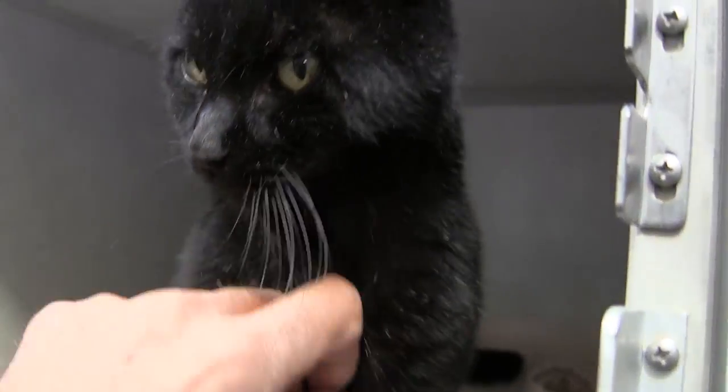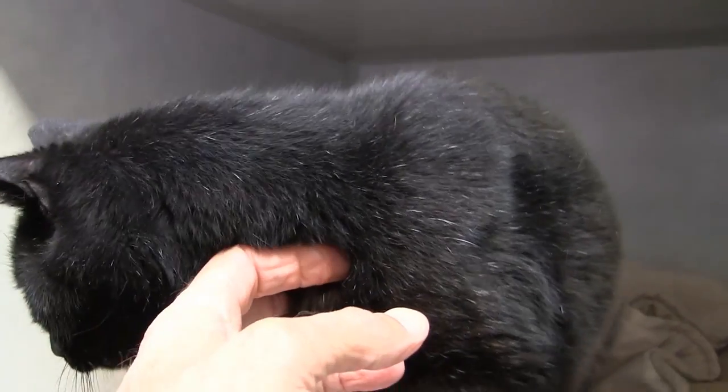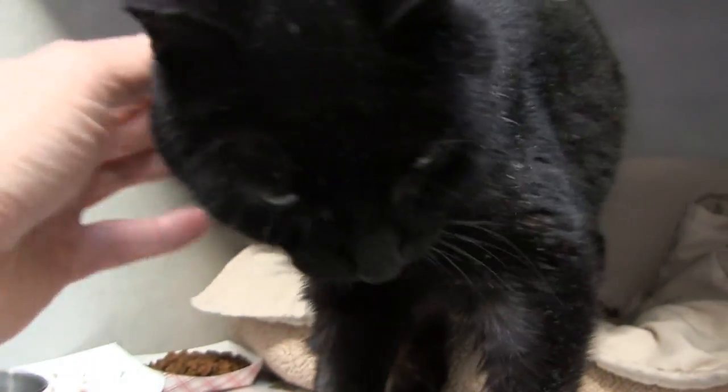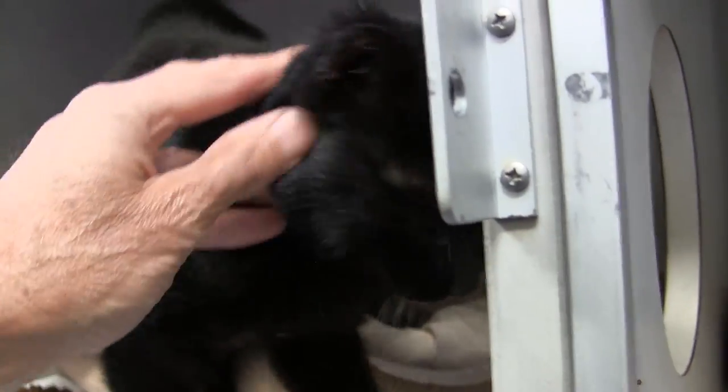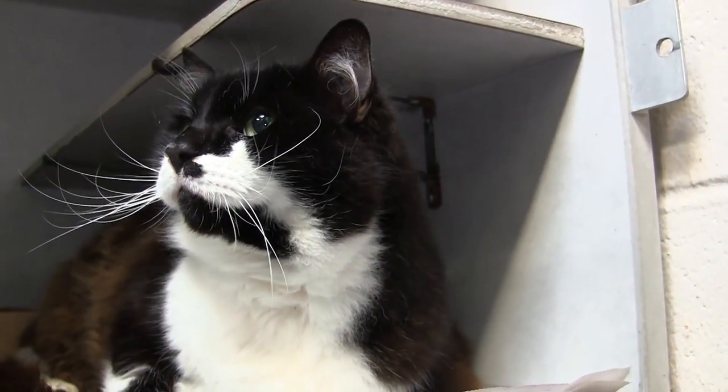Right now, Jet needs a home. He's a senior boy, and half of his adoption fee is paid, and his ID number is 213945. He is a wonderful, wonderful cat. Jet, 213945. Well, here is the most talkative cat we've seen all day today.